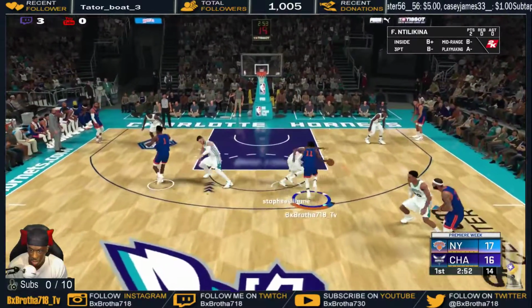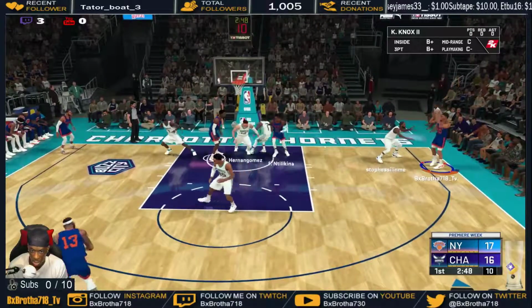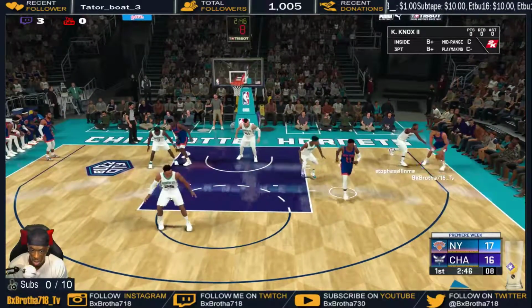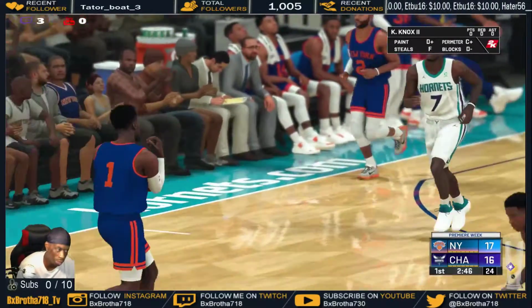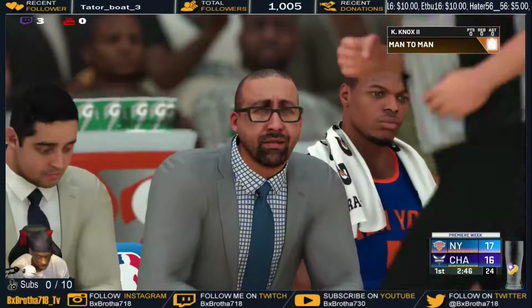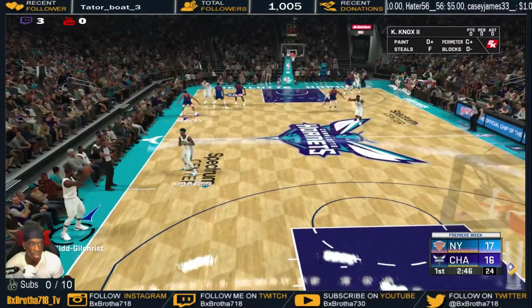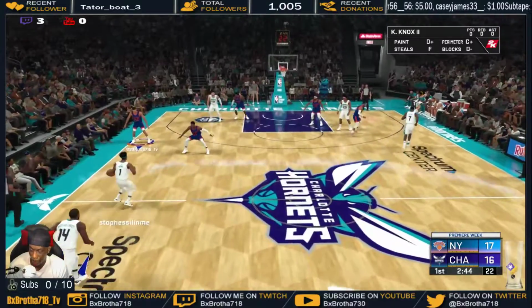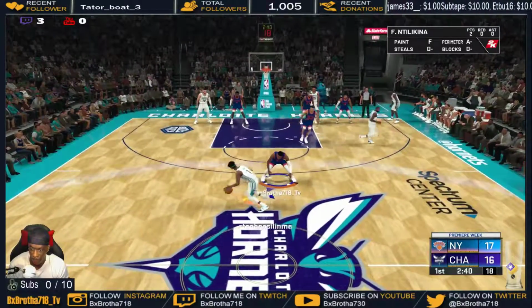Here's Ntilikina. In the corner, Knox with it. And he gets the whistle for the 3-second call. And it's Kidd-Gilchrist with the ball. He'll bring it up for the Hornets. They trail by 1.